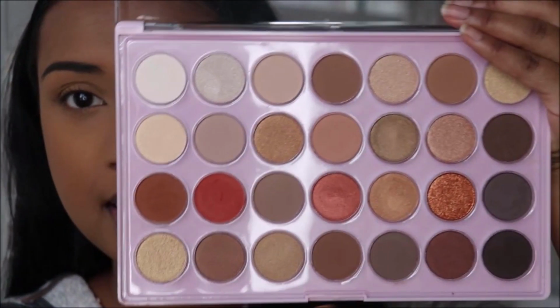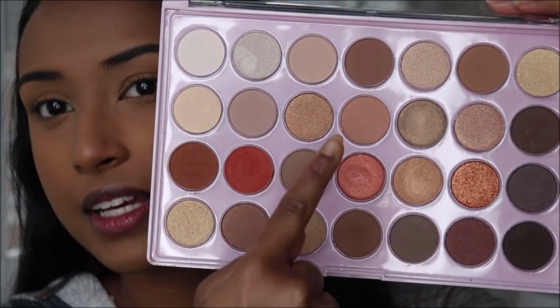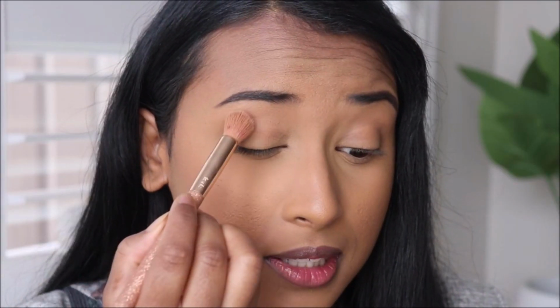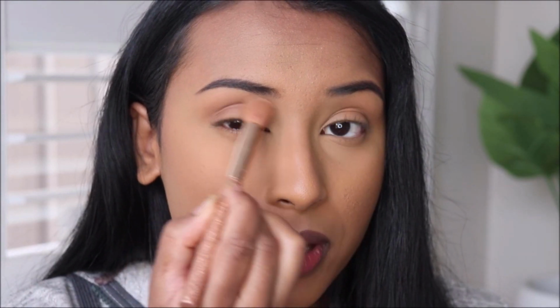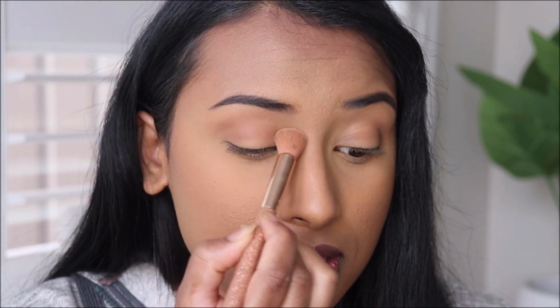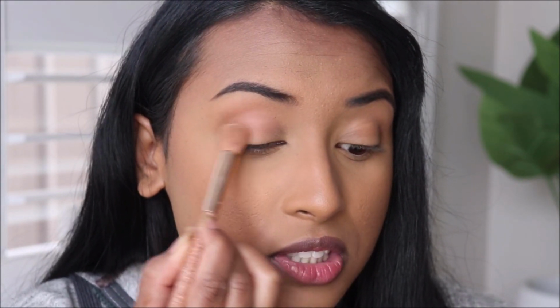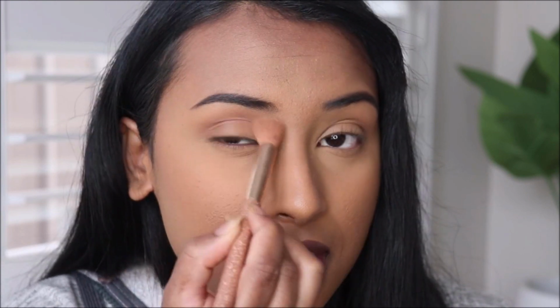I think I'll be taking this shade over here, which is a neutral brown shade, and I'm going to be putting that into the crease. I'm going in windshield wiper motions when I'm working in the crease, and then as soon as I get to the corner of the eye, I like to do round circular motions, just so that we can buff out the edges. Can you just see how pigmented this is?